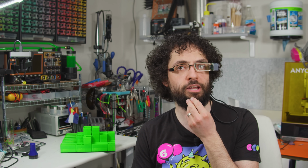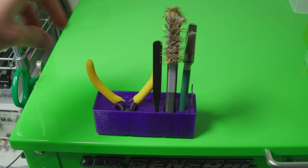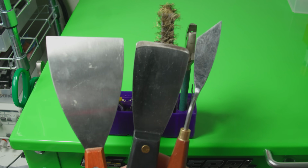But what shall we put on them? He asked hypothetically. This little caddy holds your wrenches, needles, brush, tweezers, cutters, and I didn't know what size scraper you got, so I added slots for all of them.